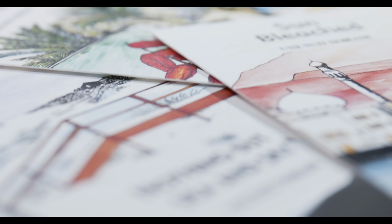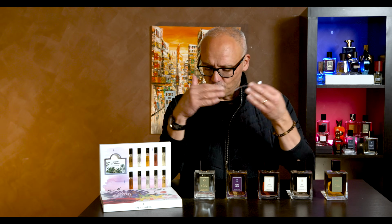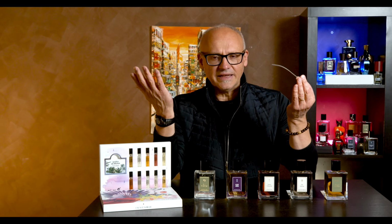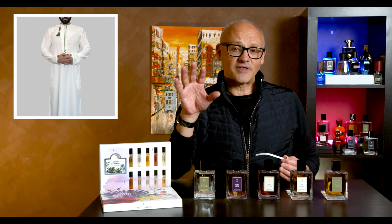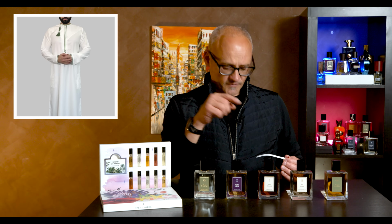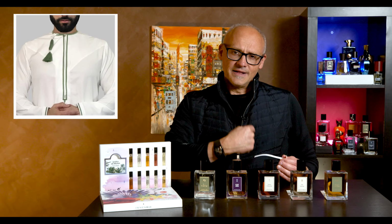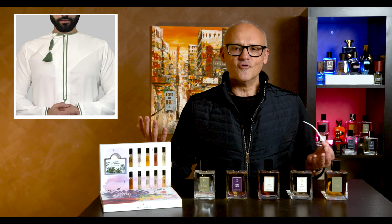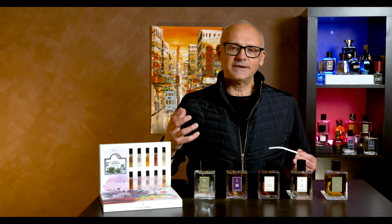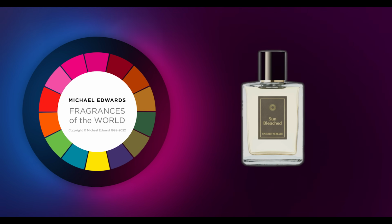If you notice on the card, the imagery on there is the city of Muscat in Oman. This beautiful white building, and you would think Sun Bleached is in fact in reference to the beautiful gleaming white buildings. It's actually a tribute to the white tunics that are worn, the dishdashas, in particular the Omani version of it, which has a small pom-pom here. That pom-pom is either sprayed or dipped in an attar so that you are now perfumed as you move around. From the imagery that I've seen, they are beautifully pressed, super radiant. And this fragrance is a celebration of that.